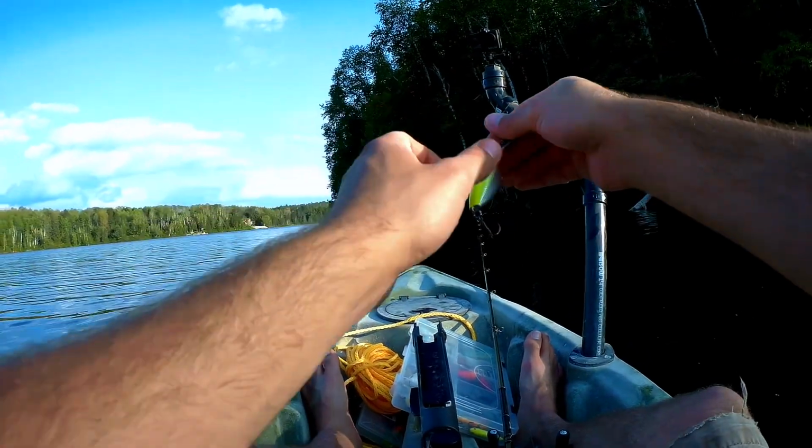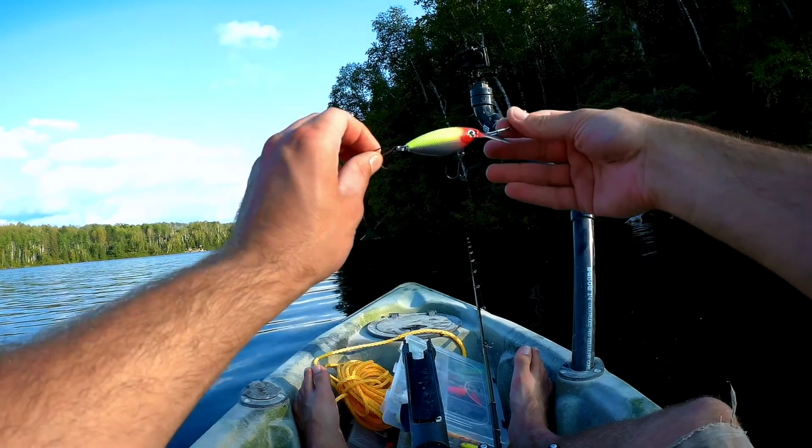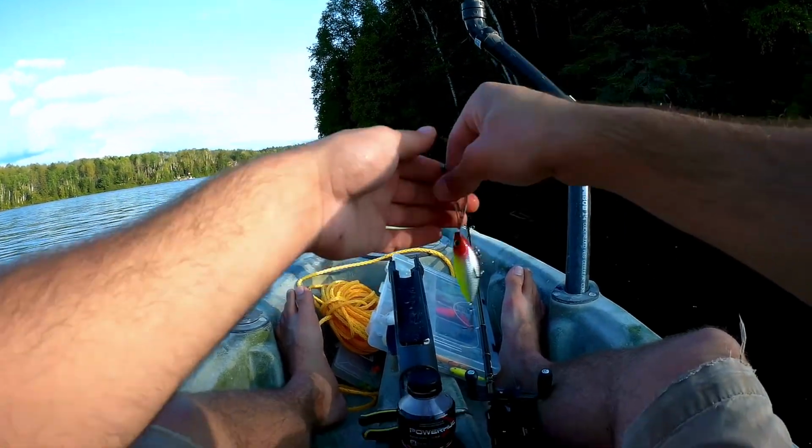I'm going to give this little guy a try. This is the Storm Rattle Tot. Never tried this before, I just bought it a few days ago. So let's see how it works.